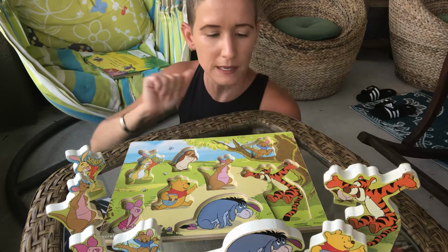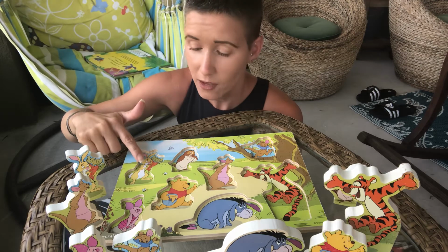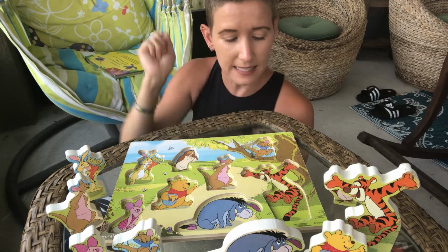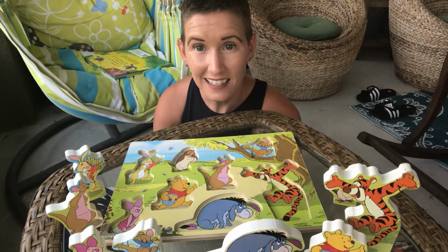We took out all the pieces. How many pieces were there? Will you help me count them? 1, 2, 3, 4, 5, 6, 7, 8. There's 8 puzzle pieces that need to go back in. You want to help me?